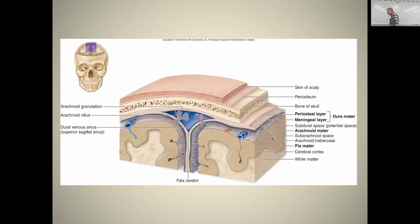Here are the meninges. So there's the skin of the scalp and a periosteum, where bone is covered by a layer of dense irregular connective tissue called the periosteum. Then there's the bone of the skull, and then there's a dura mater, the periosteal layer and the meningeal layer. And between those is a dural sinus. And in the dural sinuses are these arachnoid villi. See, underneath there is the arachnoid mater.